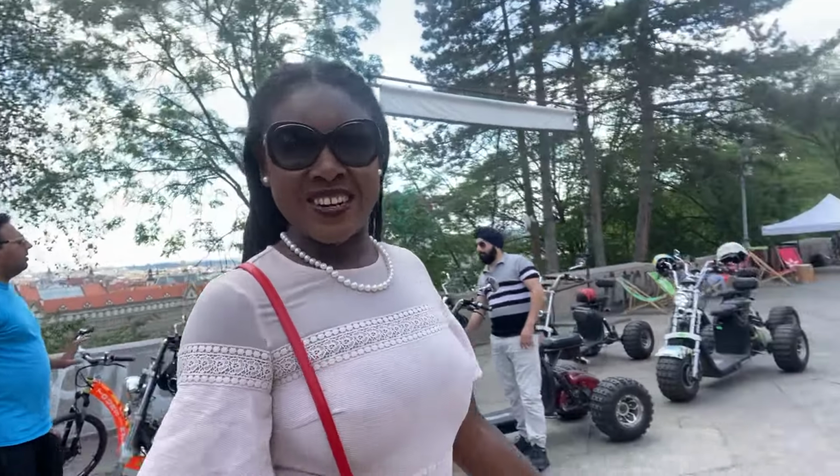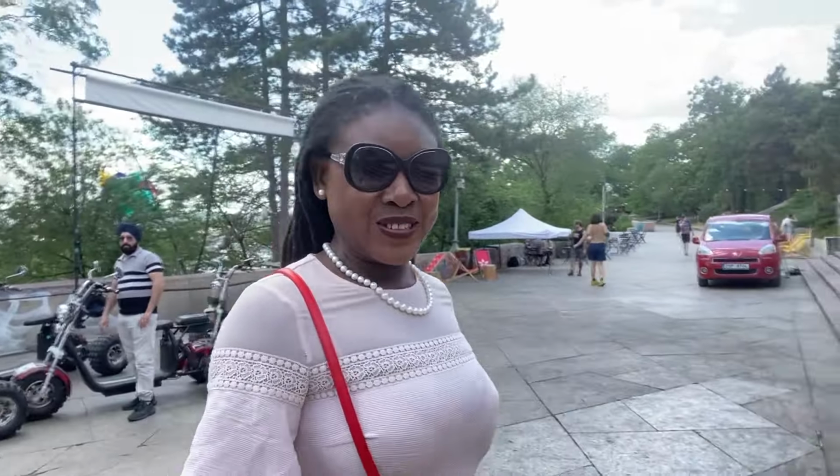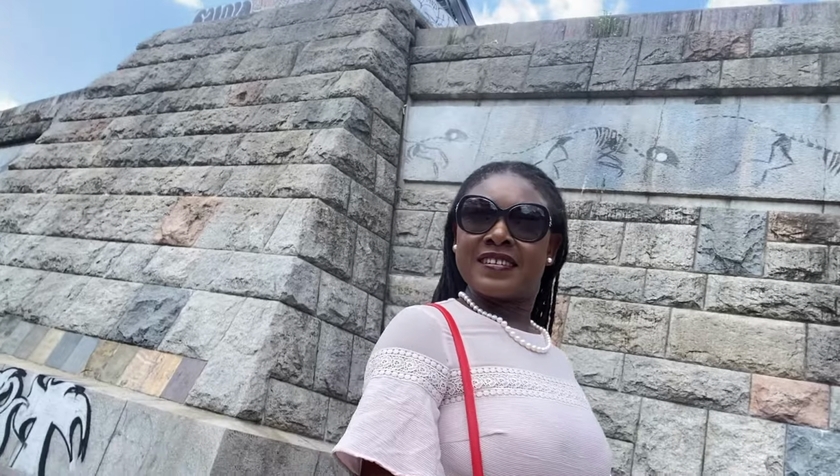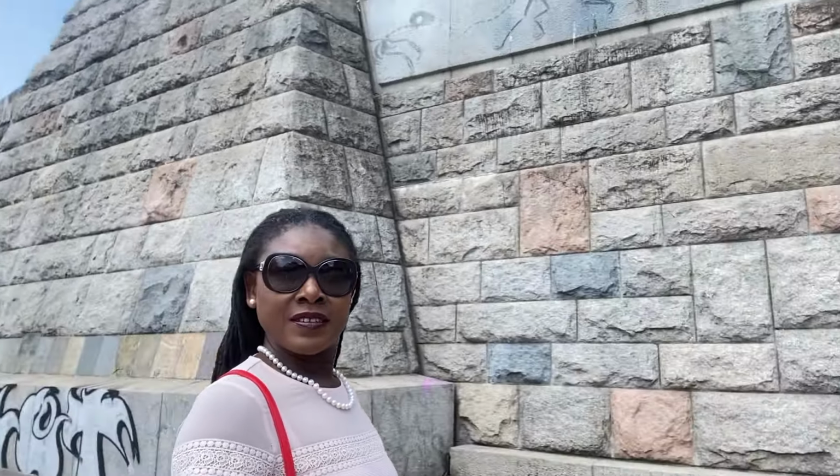We are at the Secret Army Bunker in Prague, and we are just going to cruise around and see what goes on here. The Secret Army Bunker. Look at it. See how high it is? Wow, just for defense purposes. Let's just go up and see.